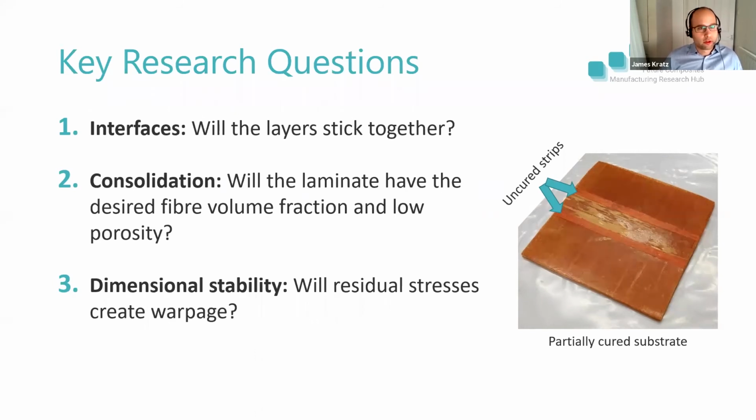So to take a look at these three important aspects, I've got an example on the right-hand side of the screen. We can see a partially cured substrate with a couple of uncured strips being applied. So the first question is, will the uncured layers stick to the partially cured substrate? When we try to apply layer by layer curing, will the laminate that we've made in the end have the desired fiber volume fraction and low porosity that could allow us to replace autoclave type processing? And then finally, around the concept of residual stresses, is it going to create a warpage that's undesirable?